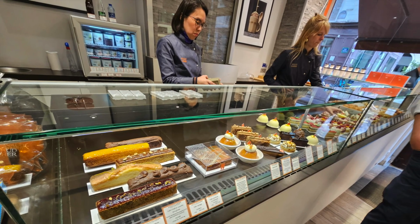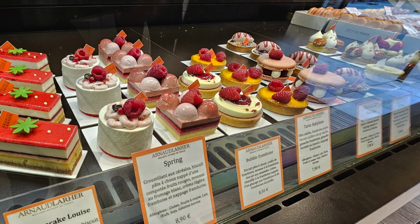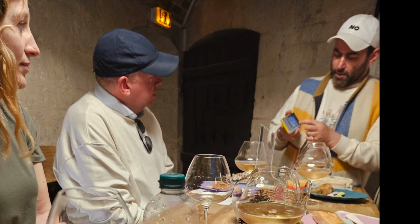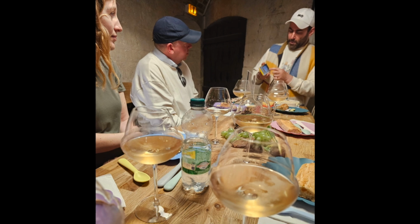Patisserie. We chose a few things here. Had Neil collect them. And then off to the basement of a wine shop where those grapes are fake, by the way. We just snarfed down all of the food that we had been looking at and drank wine. And so we had a nice buzz going on.